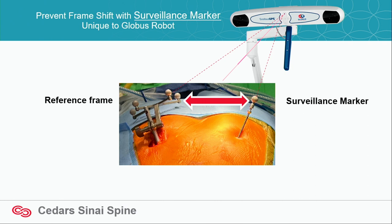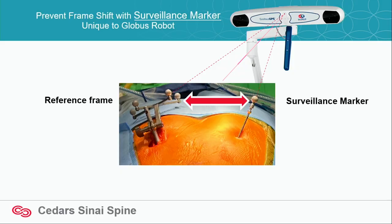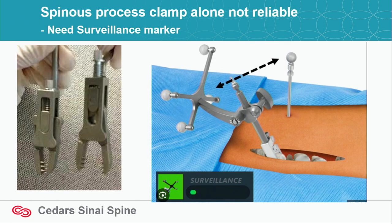One solution to this is to look at the reference frame. With any robot, if you only have one reference frame and you accidentally hit it by a centimeter, every screw after that is off by a centimeter. But when you look at the screen, it looks perfect, because the robot thinks the body is where the reference frame is. So one of the companies came up with the idea of putting in a surveillance marker that tells you if you hit the reference frame. With this robot, if you hit the reference frame, it basically shuts down, because the robot knows that there's a new distance between the surveillance marker and the reference frame.